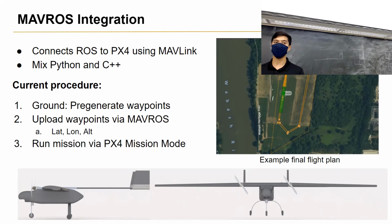The hope is then to also use this MAVROS implementation to add dynamic flight avoidance, since we can drop in and out of mission mode using PX4 and using MAVROS on the onboard flight computer, and make split-second decisions about how to turn to avoid other in-air aircraft.